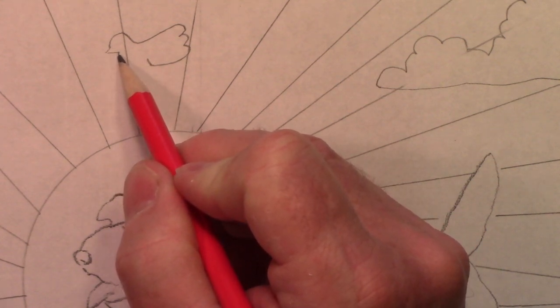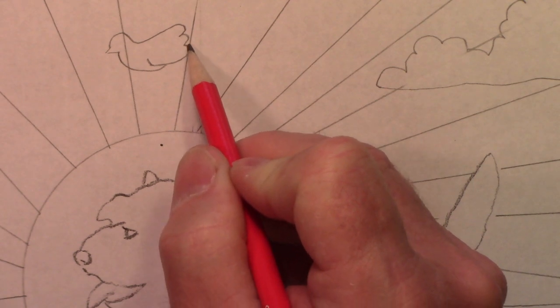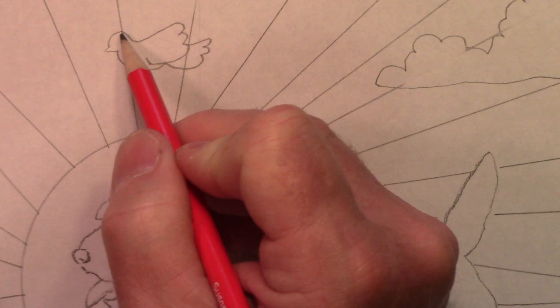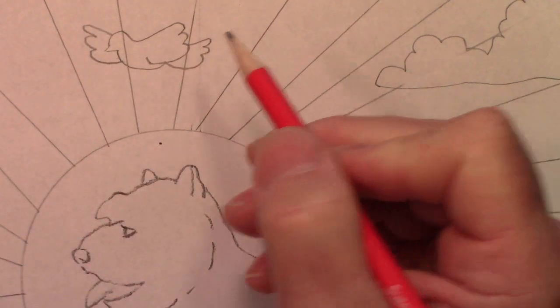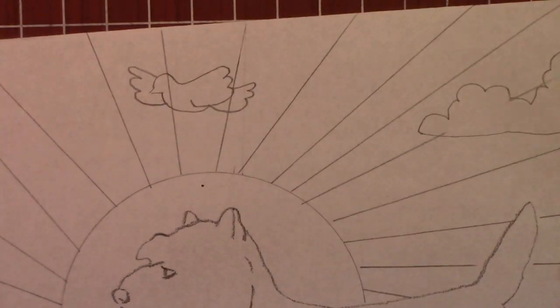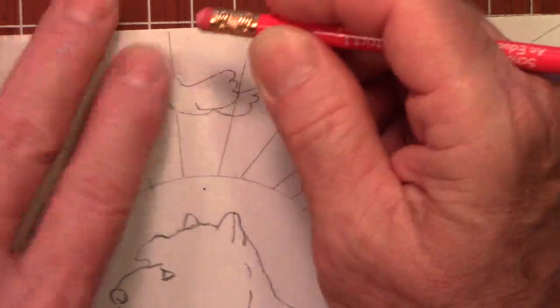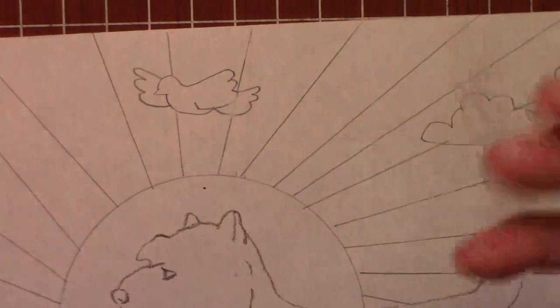And come down here. Comes up. And the tail feathers are here. And another wing is over here. You see how I did that? Now, I really wasn't trying to get a realistic bird. I was just looking at his bird and trying to do it something like his.